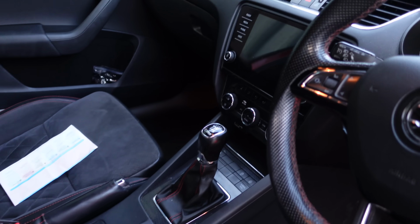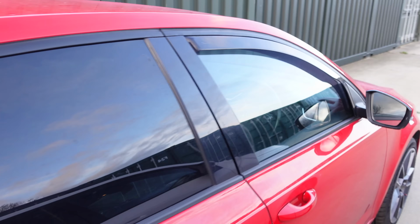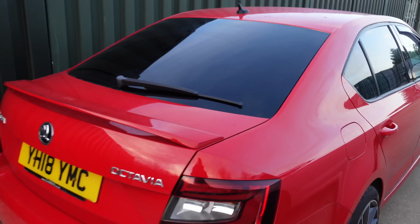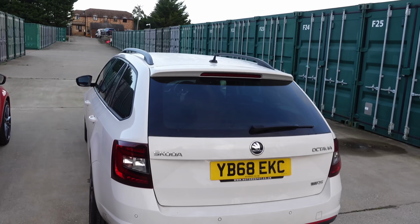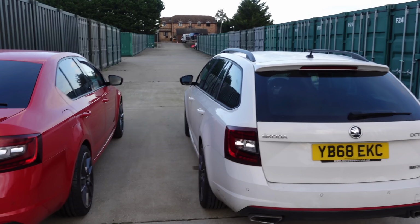This one's actually got heated seats, which is annoying because this one doesn't. Can't be bothered to take heated seats out though. And the only other difference is this one is a hatchback and this one is an estate. Other than that, they are identical. Obviously there's a colour difference.